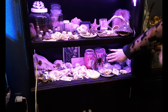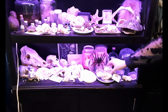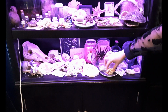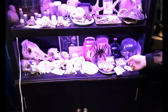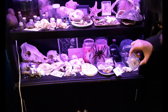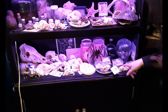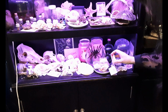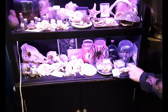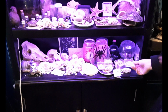This one is a tarantula in resin that I was given as a gift. This is a mole. This one is a parakeet. This one is a muskrat, according to that. This one is a hamster. This one is a, let's see, mink, that one. This one's a gopher.